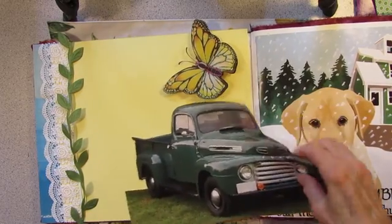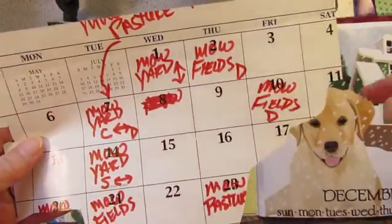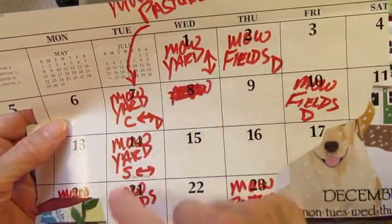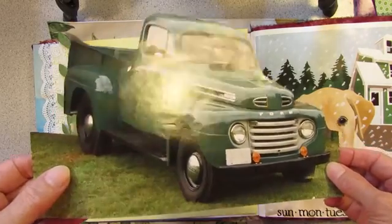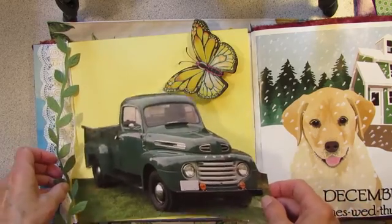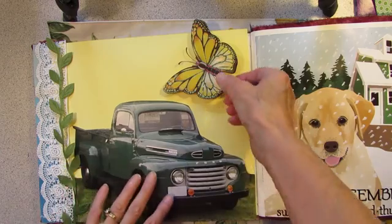And this is a truck from a calendar. You can see on the back, Mr. Possum was marking down when he mowed the yard and the fields and the pastures and different things when we lived on the farm. And I had this same exact truck, of course not in this nice of a condition. And I thought, wow, wouldn't that look nice on that yellow page with my yellow butterfly?